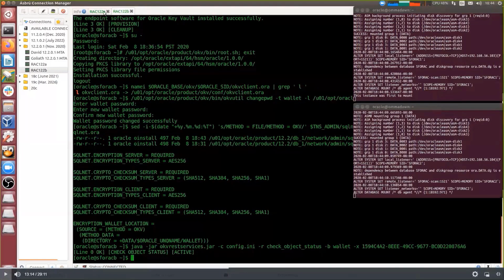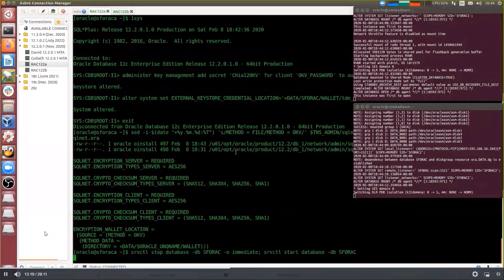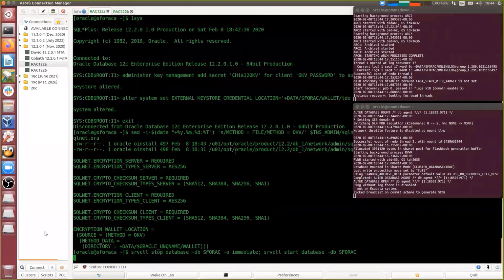OKV. If you imagine that you have a gigantic enterprise with 10,000 databases, and at one point they all rekey, they create new endpoints, they're active in OKV, OKV gets busy and there can be a delay. Sometimes it's up to 2 minutes before that object is replicated to the second node. And that is why we have those new commands that let you query the object status. And only when you do this on both instances, and both instances tell you it's active, that's when you can start. That's when you can migrate.